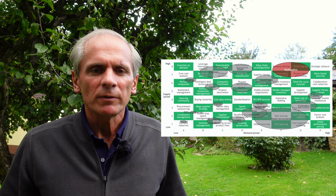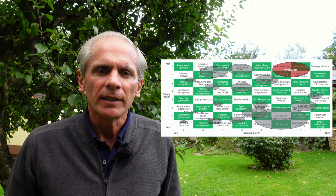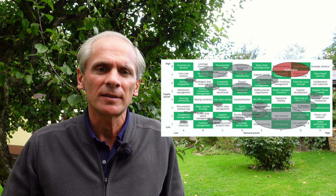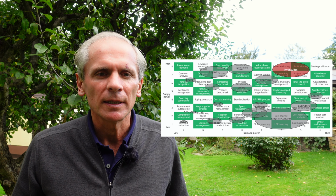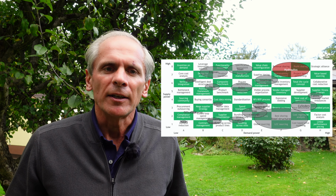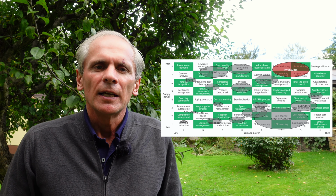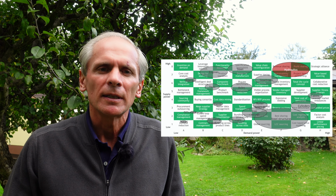The second dominant category is hydraulics. Most of the motions of yellow machines are enabled by hydraulics. Here, the maker of yellow machines still enjoys pretty high demand power, but there are only very few qualified suppliers, and the most important one is probably Bosch Rexroth, which means really high supply power.